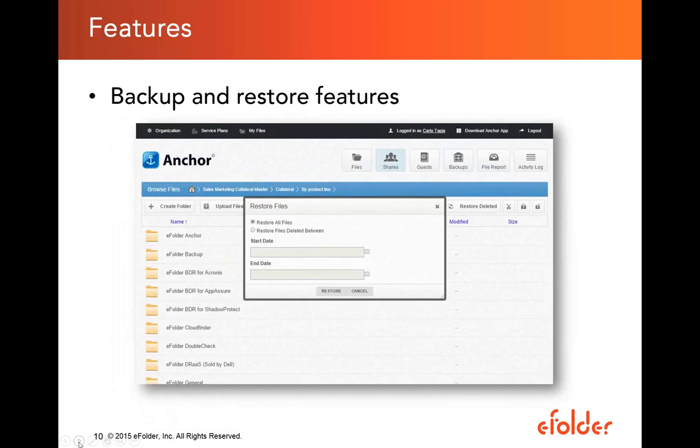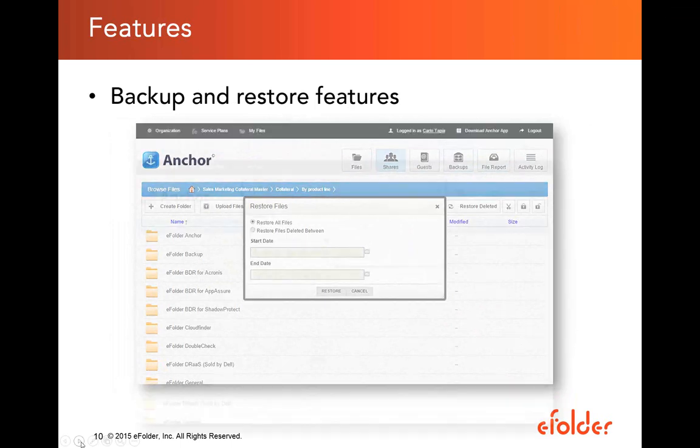You're also able to do mass restorations and versioning of content. So, in fact, if a machine ever gets crypto-lockered, if something happens, you're able to actually do a mass revision rollback of the content from a user's machine, and you're able to do that all with Anchor. So backup is an included capability with the Anchor service.